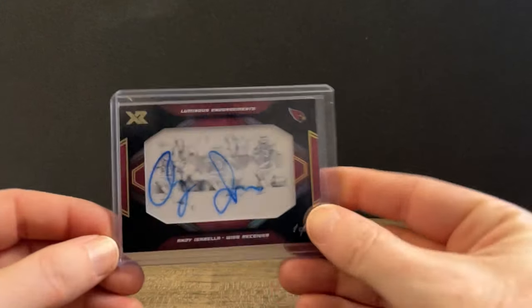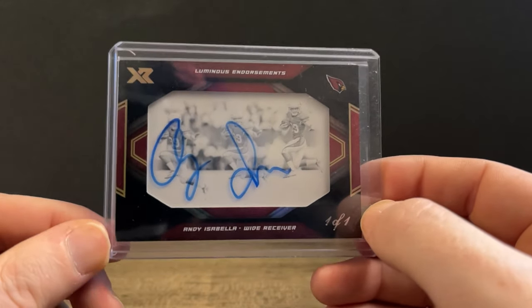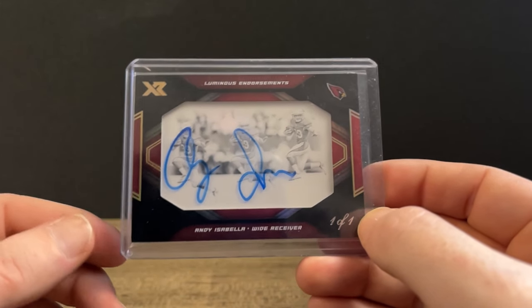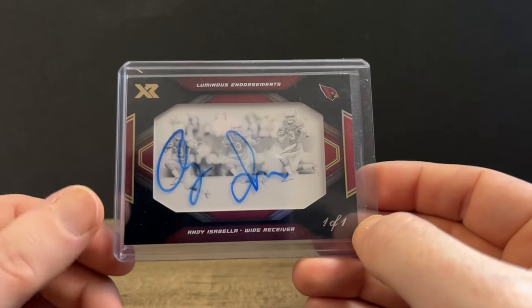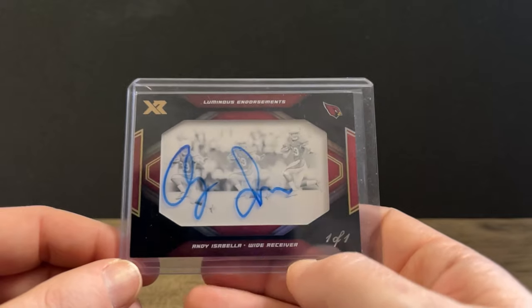And then another Andy Isabella 1 of 1. This one is kind of fun for me because I found it in a value box at a card show really close to me. I was just digging through a value box and came across this 1 of 1, was able to work out a really good deal on it, and went on to put together the entire rainbow for this autograph set. But it's just kind of fun for me that I was able to find this in a value box for a player that not a lot of people collect.